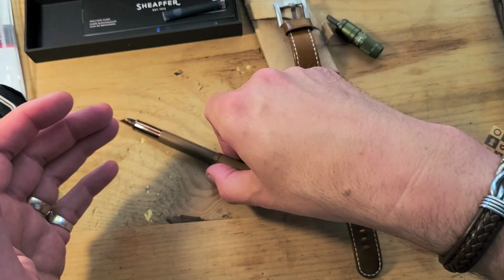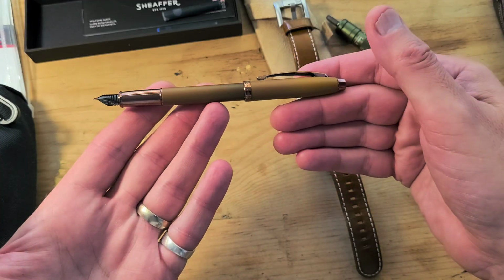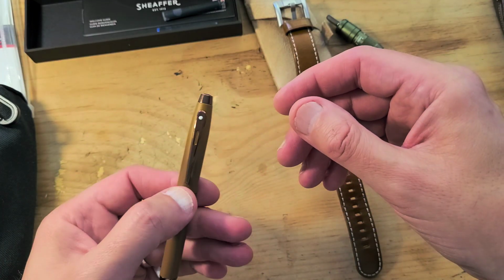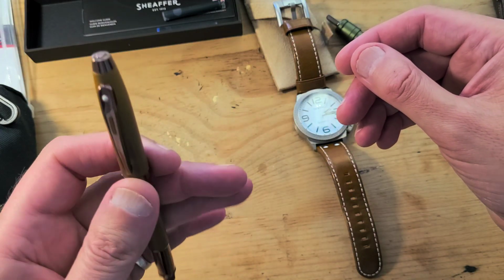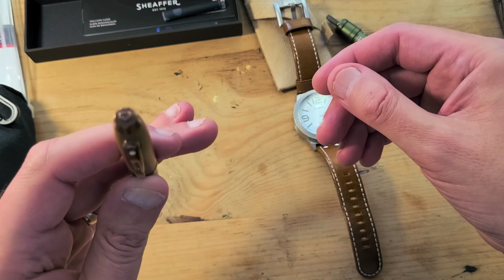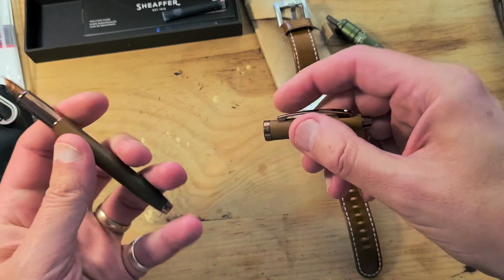I wanted to show you the actual pen itself, the Sheaffer Coffee Edition. Absolutely stunning pen. It's got the traditional white Sheaffer dot on the cap, but I do love that little coffee cup on the end of the cap. I think it's a stunning little extra detail. I'm really looking forward to writing with this. I think it's going to be an enjoyable pen.